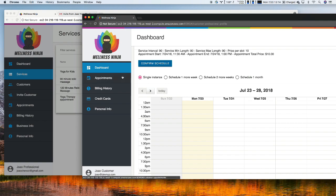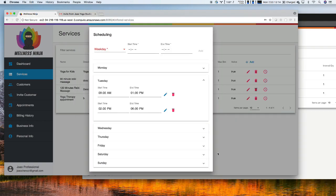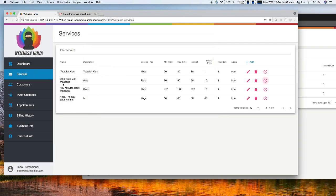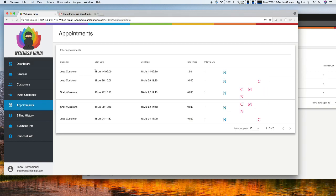I got a text confirming the appointment. If I go over here in the appointments list, I can see that tomorrow, the 24th, I have an appointment starting at 11:30. If I go back to the professional, he also got a notification. The professional also can see that he has a new appointment for tomorrow, the 24th of July, from 11:30 to 1 p.m.